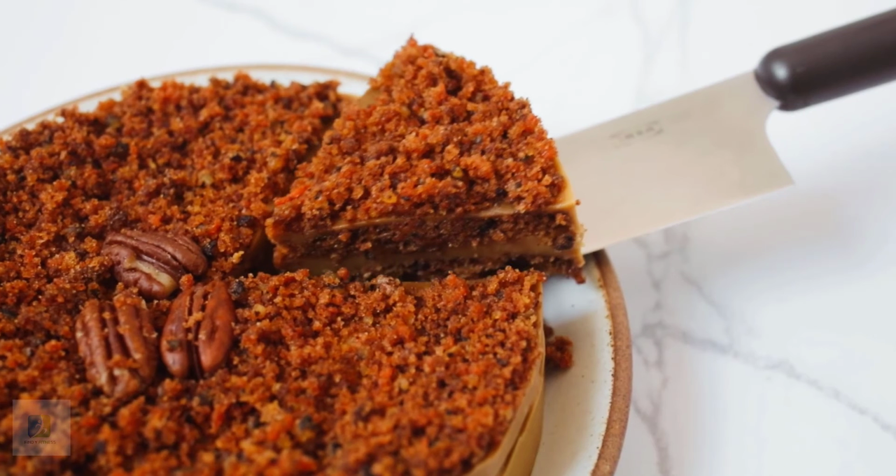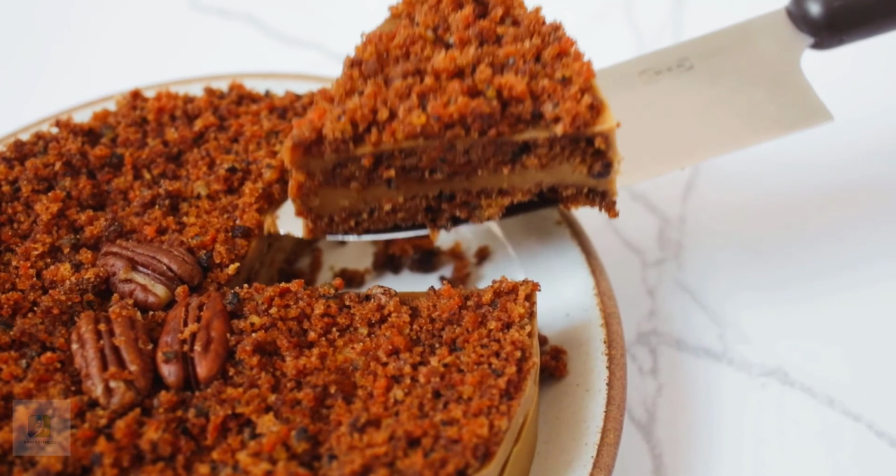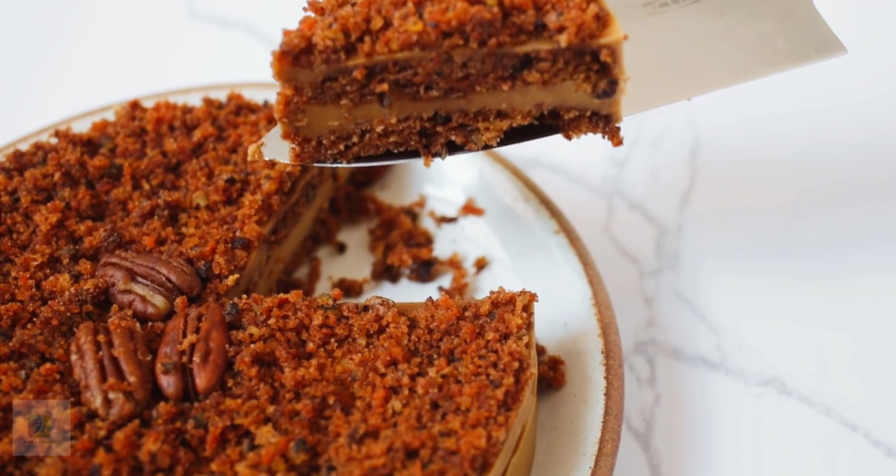Of course, vitamin A-rich carrots are the main ingredient here. But these chewy cookies from Amy's Healthy Baking also get texture and flavor from ingredients like instant oats, maple syrup, and cinnamon.